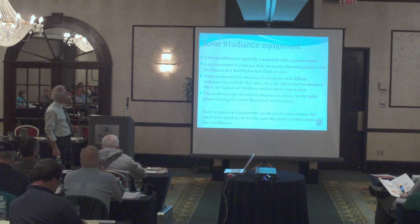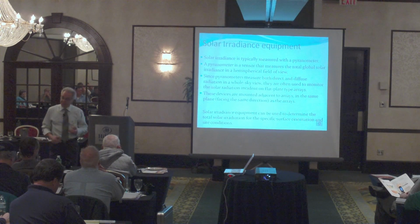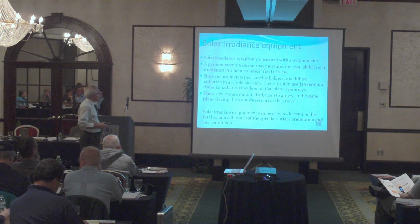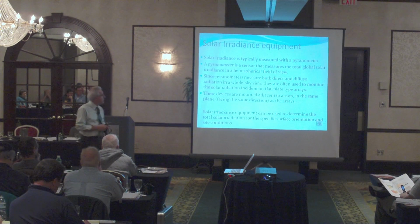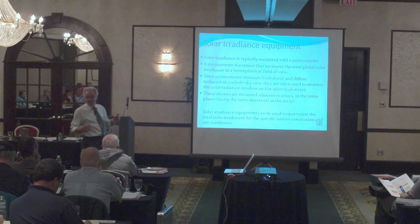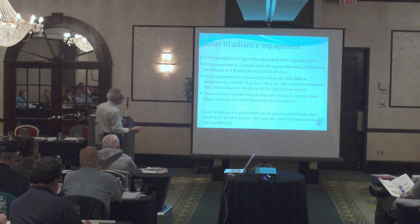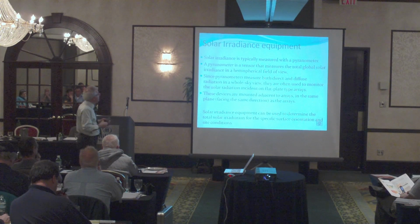Okay. Now, how do we measure some of those things? How do you measure the solar irradiance? You usually measure it with a device called a pyranometer. It comes from the Greek words: meter, that measures the thing, and pyro, which means fire, so you measure the fire. Okay.